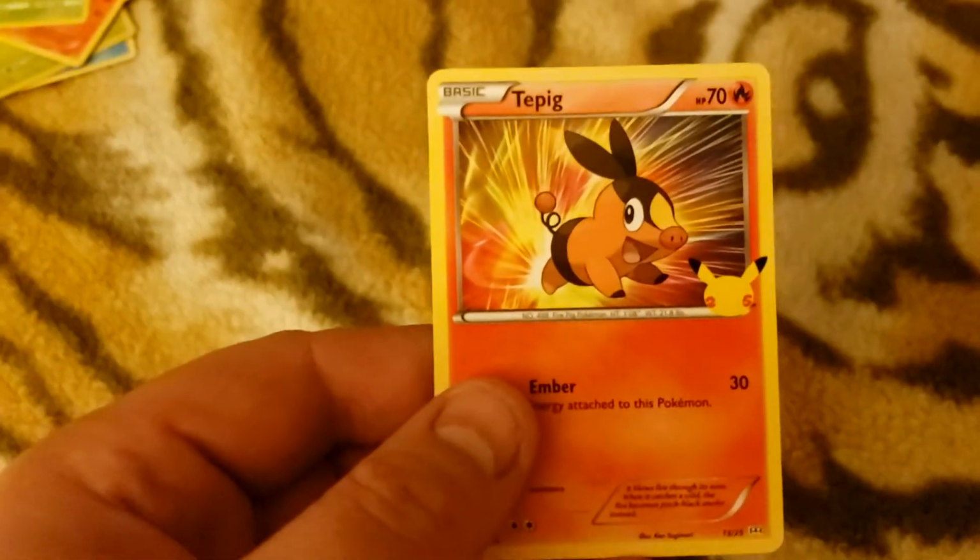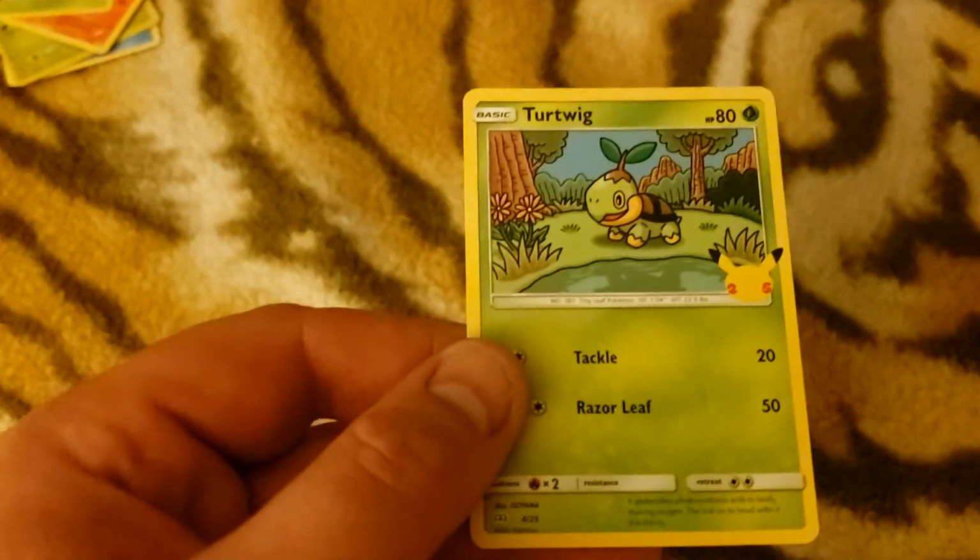Then we got Tepig. Never heard of that one. And, look, there's my duplicate. Damn it. All right. Just going to organize these ones real quick, put them in a nice pile. Now we're going to get to the last one, which is pack 4 of 4. And I got a duplicate of the same little game inside there. Not really important. You know, this cardboard crap is not important at all.